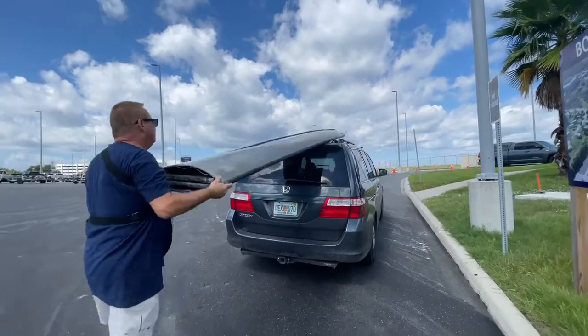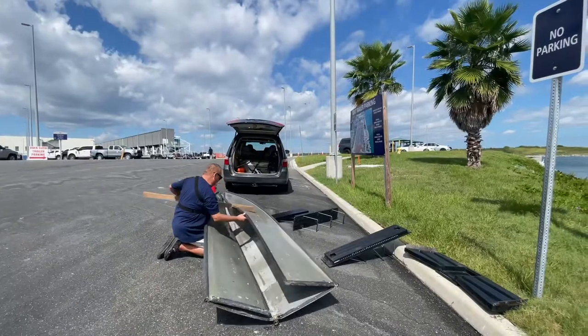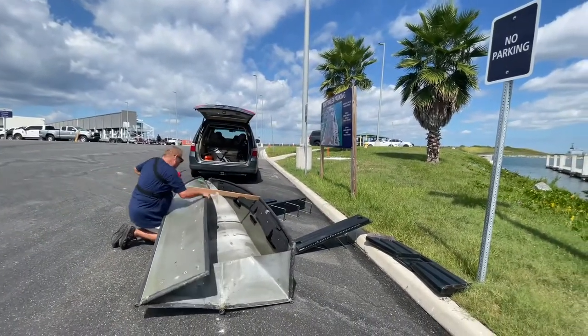So I've been wanting a Porta-Bote for many, many years. Finally, here in Florida, we finally got it, and we registered it. And we're gonna take our boat to go fishing today.